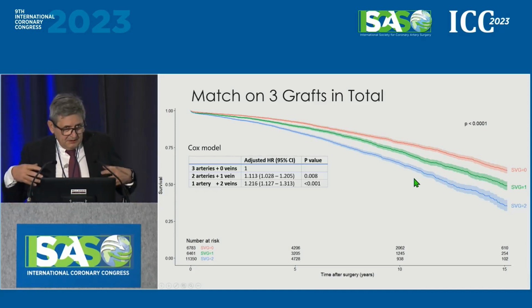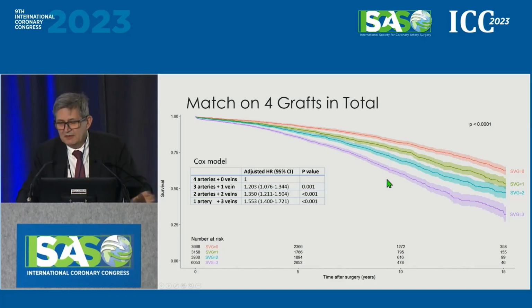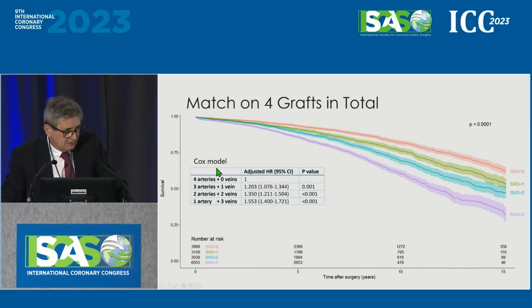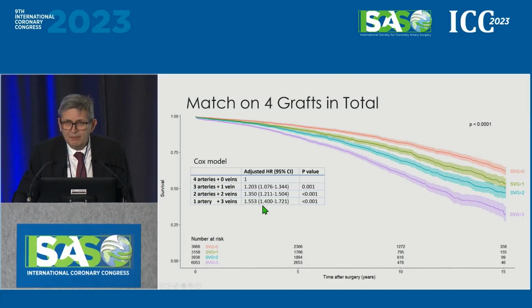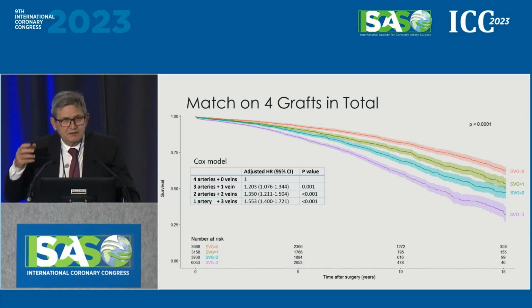If you then turn the discussion onto the extent of coronary disease and use the number of grafts as a surrogate for that, which may be potentially slightly imperfect, and you had an analysis according to, say, 3 grafts, or in this case now 4 grafts, you can see the Cox model table on the left here, and you can see the various combinations that would constitute those 4 grafts. 4 arteries, no veins, 3 arteries, 1 vein, and so forth. What this analysis suggests is that there is an incremental decline in survival as the number of vein grafts increases. And that too makes some degree of logical sense from first principles. If you are at risk of dying because a graft fails, then you must be at somewhat more risk if you have more than one, and so on.